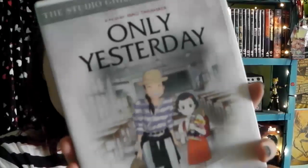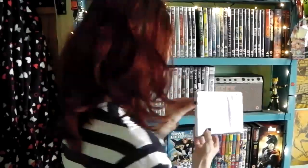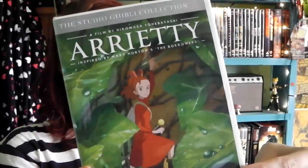Ooh. After that is probably one of my least favourite Ghibli films, Spirited Away, followed by Only Yesterday, which is definitely my least favourite Ghibli film. Next is Tales from Earthsea, followed by probably one of the worst pieces of garbage I've seen in a while, Ocean Waves. Next is Ponyo on the Cliff by the Sea, otherwise known as Ponyo. Oh no, look at the case! And last in the Ghibli films, obviously, because there are no more out on DVD yet, is Arrietty.